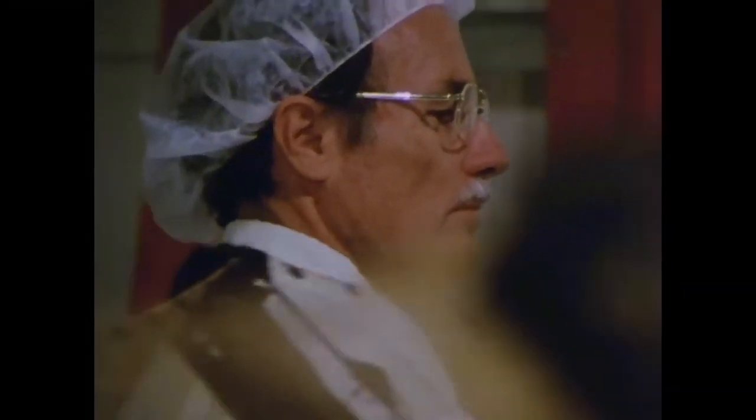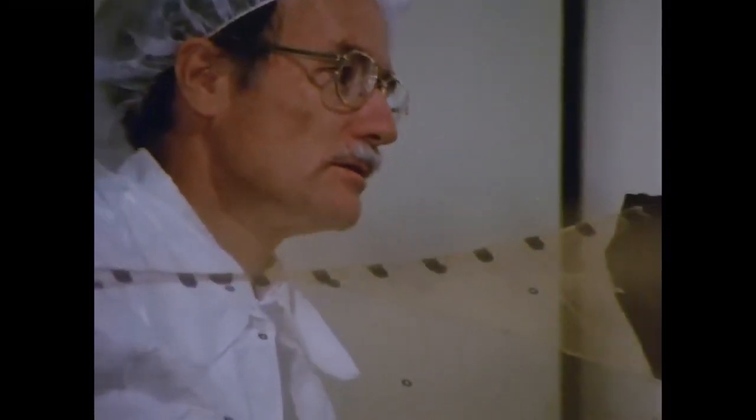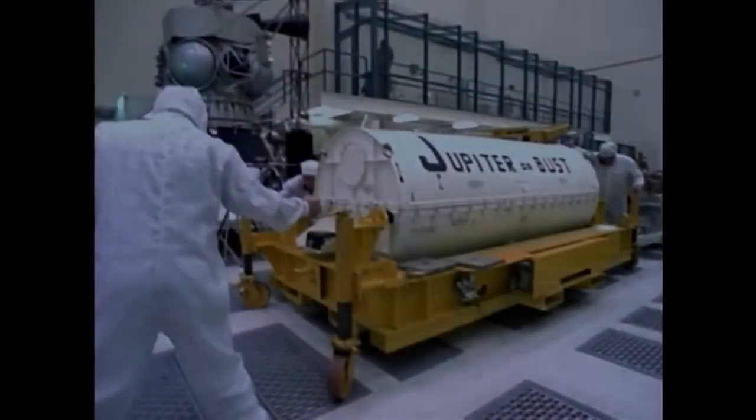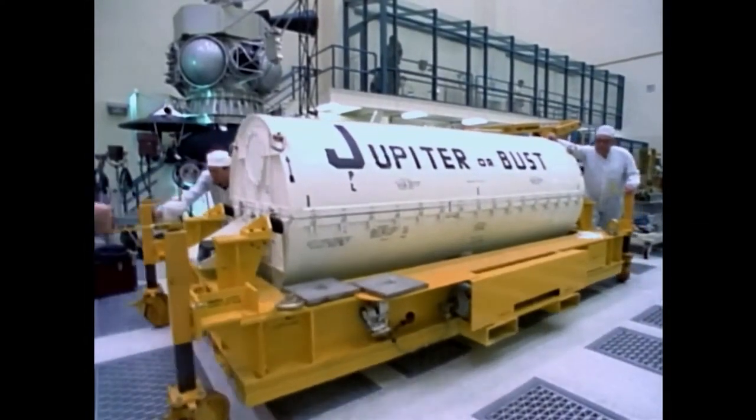News of Galileo's stuck antenna occurred just a year after Hubble's vision problems were announced. Next came word from Washington of budget cuts. All of NASA, it appeared, was in danger of going bust.